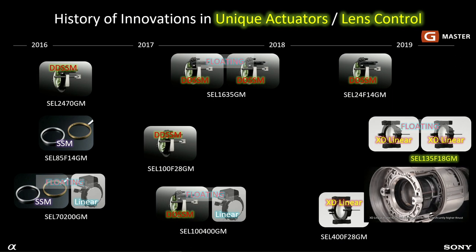So we've seen in the G Master line itself a transition from direct drive supersonic wave motors to now these Super XA extreme dynamic focusing motors.